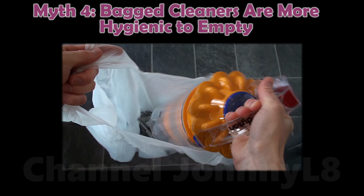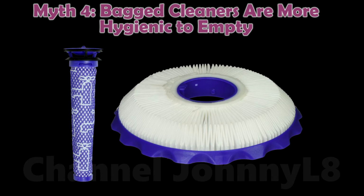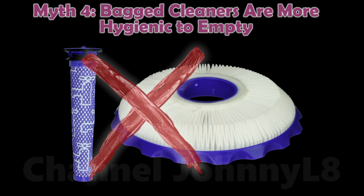There's also the risk with bagged systems requiring disposal of bags of accidentally throwing away important clips on some designs. Users also still have to touch and dispose of dusty filters on bagged cleaners. The best bagless cleaners don't have filters to maintain and are thus far more hygienic in that respect, so it's simply false to claim that the bagged cleaners are more hygienic than bagless.